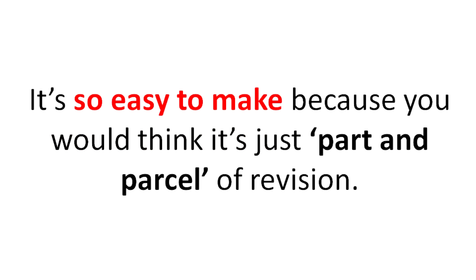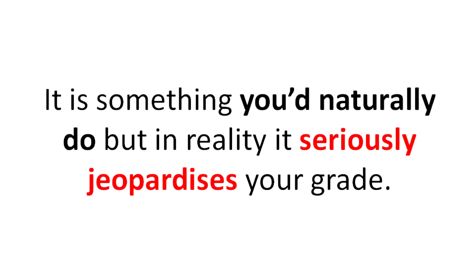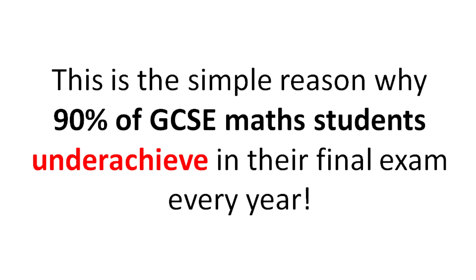It's so easy to make because you would think it's just part and parcel of revision. It is something you'd naturally do, but in reality, it seriously jeopardizes your grade. This is the simple reason why 90% of GCSE math students underachieve in their final exam every year.